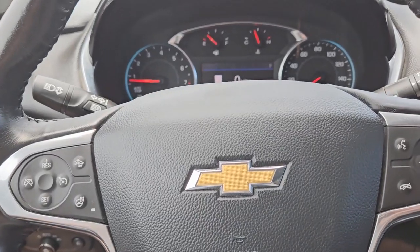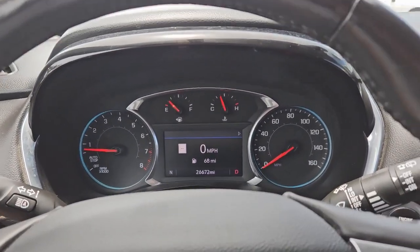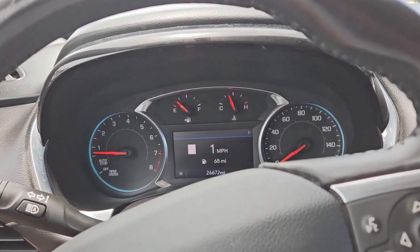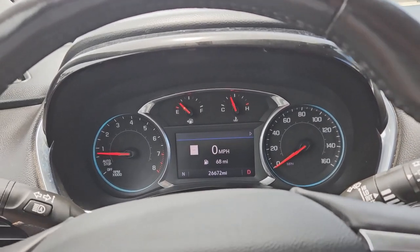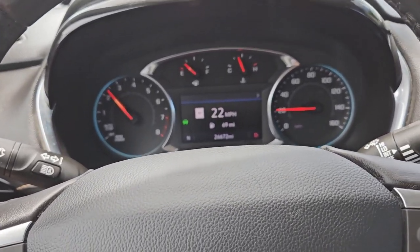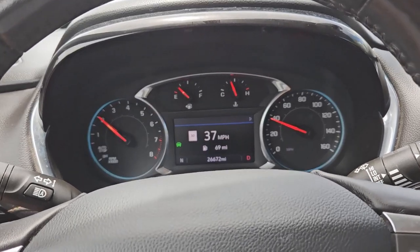Okay, we're all sitting here at the light. We're waiting for the light to change. We're all ready. We're already in drive. So we're gonna go ahead and take it for a little spin. Here we go. Give it a second. Super smooth, feels good. Really nice drive.